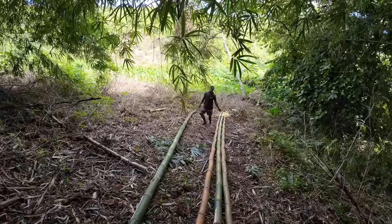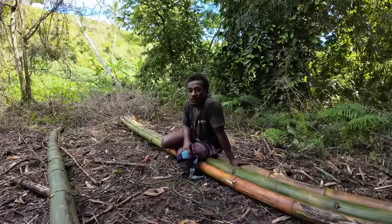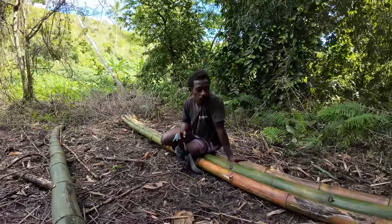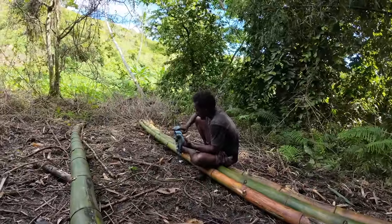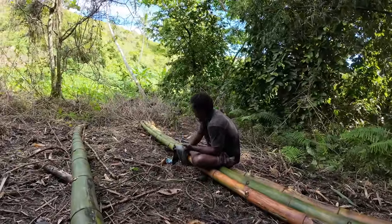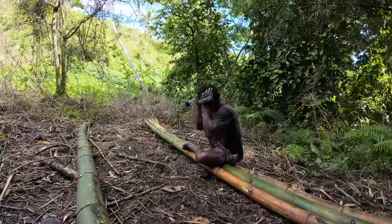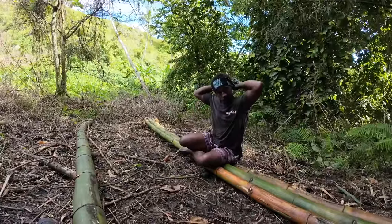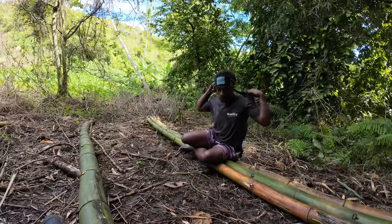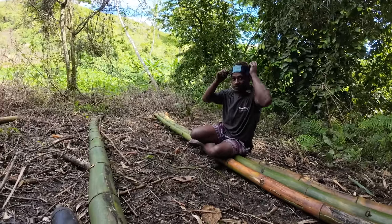Four. So people, we're done with the bamboo. Only four? Yeah, we have four, because another one is still at home over there, already cut. When we go, we're gonna pick it up. And we're gonna show you how to tie a bamboo. And here is the main part of the bamboo work, it's to carry.